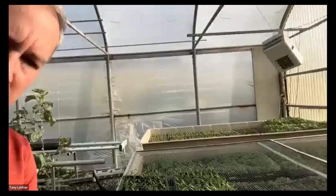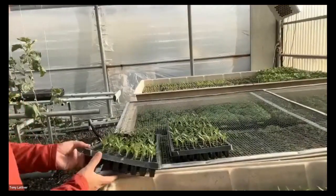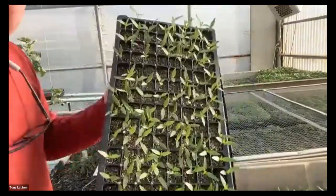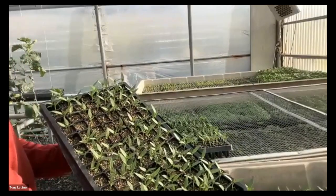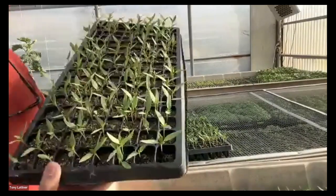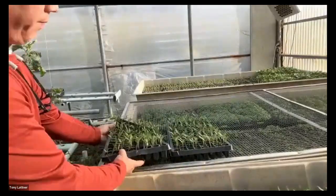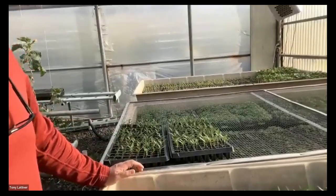So, yep. And then what I'll do, I'll turn this here so you guys can try to see the seedlings. And so we do our seedlings. These are trays of 128. These are going to be probably tomatoes or cucumbers. The seedling media itself, I don't know if you can see it, that's a combination for us. We use vermiculite, peat moss, and some worm castings.